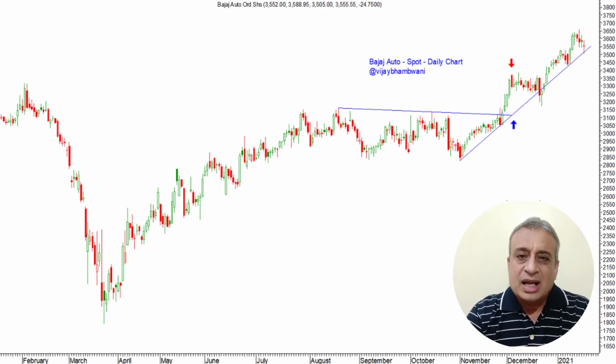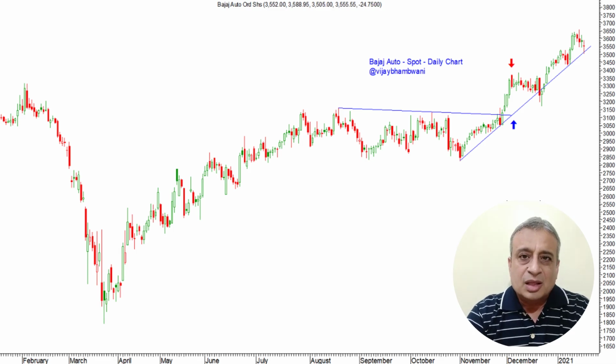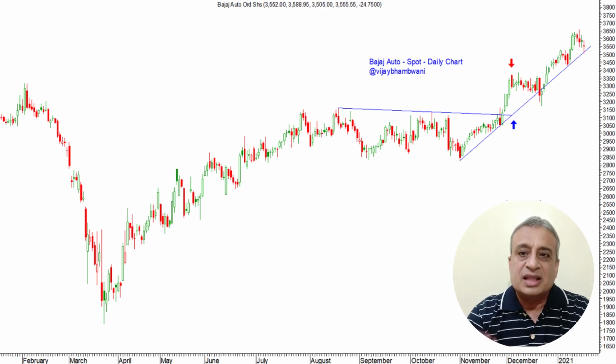Bajaj Auto unexpectedly ran into a wall of resistance, not coincidentally, on 3rd of December 2020, where these two trend lines converged. The market very simply turned turtle on a dime without any warning and took the traders unaware. Like the old saying goes, successful people do not do different things. They merely do the same thing a little differently. So we are using this simple old trend line in a very different manner.